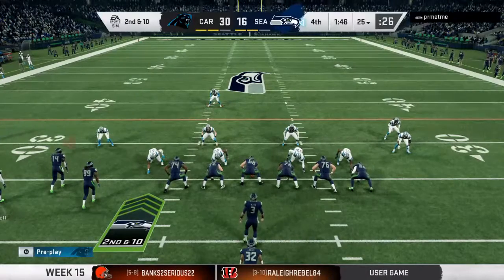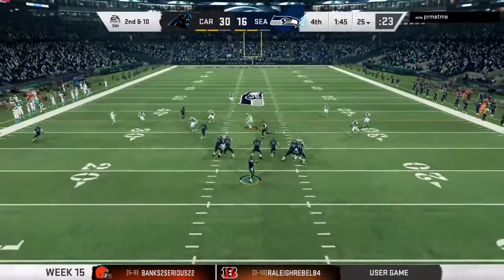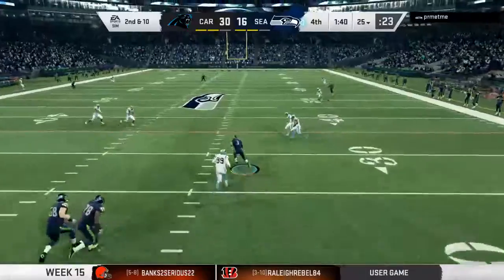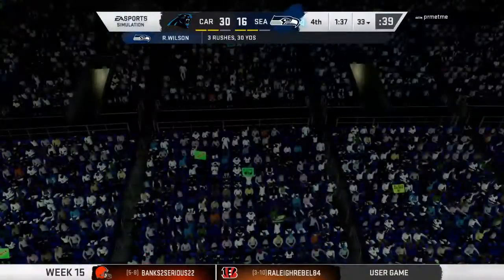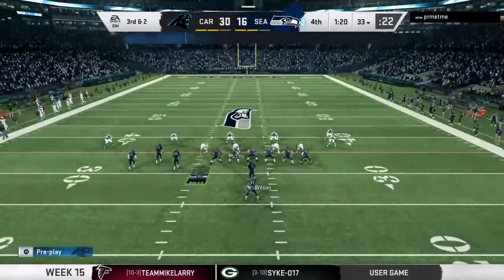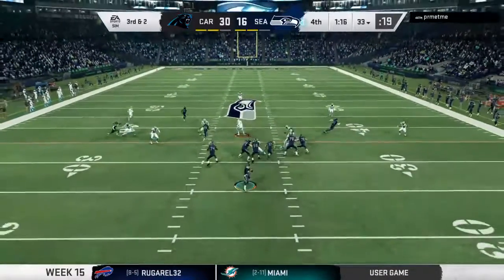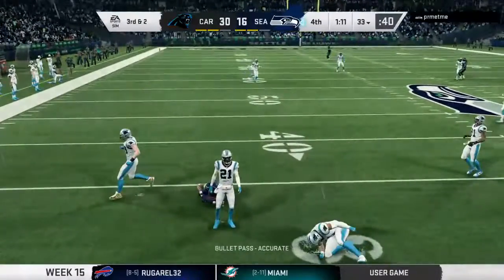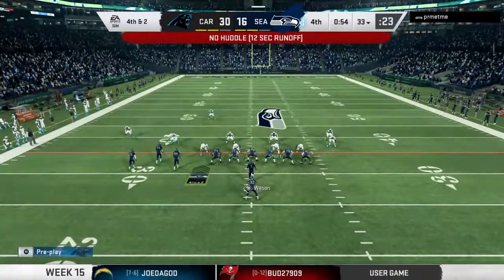An incomplete pass leads to 2nd and 10 from the 25. To throw is Wilson. Going to throw again. Escaping the pressure right. He turned that into a nice gain. Gets him 8 yards closer for 3rd down. 3rd and 2. Now Wilson. That's complete into the hands of Carson. No gain at all on the play there, and that'll bring up 4th down.